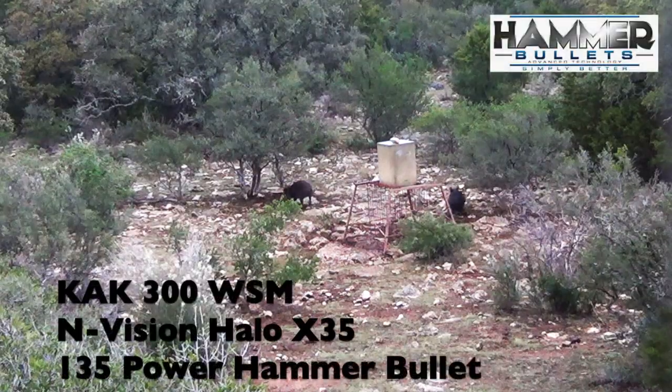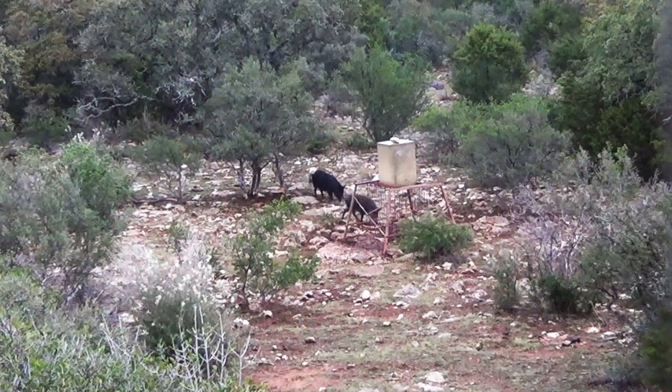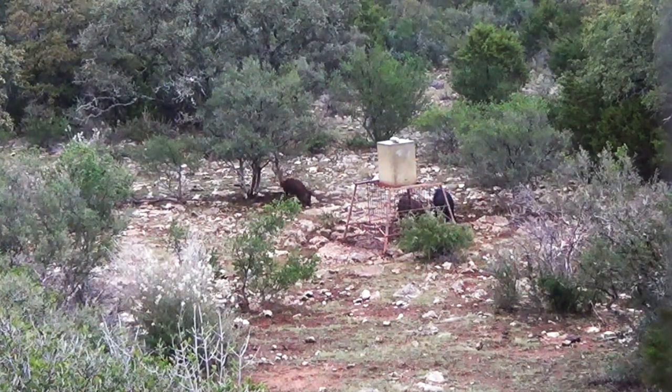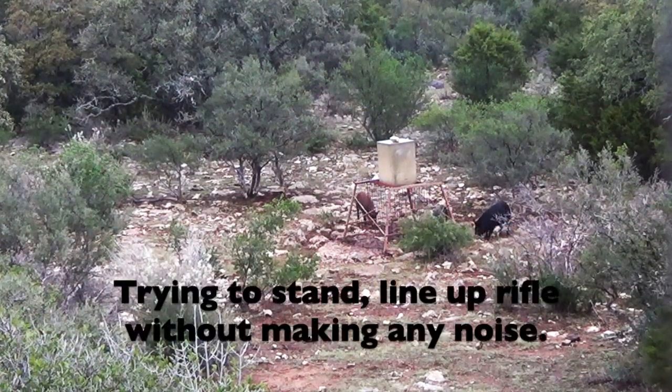Twenty minutes later, these three hogs came in just before the feeder went off at 7:15. It's literally a morning breakfast bell. Watch their reaction when the feeder goes off. I was ready to pull the trigger on the biggest one in this group, but I needed to stand up slowly, not knowing if the chair I'm on is going to make any noise.